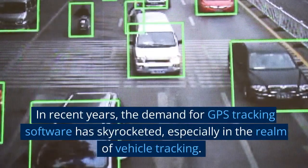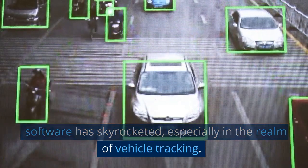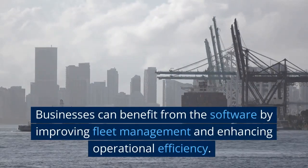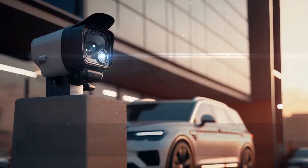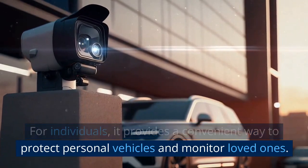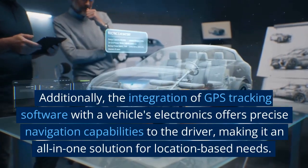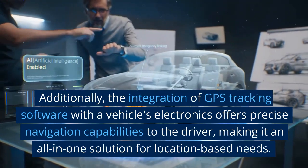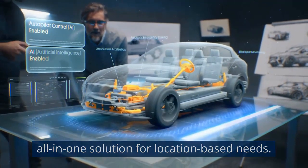In recent years, the demand for GPS tracking software has skyrocketed, especially in the realm of vehicle tracking. Businesses can benefit from the software by improving fleet management and enhancing operational efficiency. For individuals, it provides a convenient way to protect personal vehicles and monitor loved ones. Additionally, the integration of GPS tracking software with the vehicle's electronics offers precise navigation capabilities to the driver, making it an all-in-one solution for location-based needs.